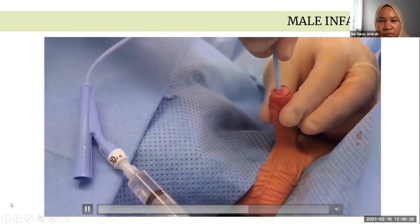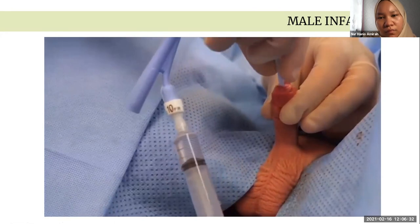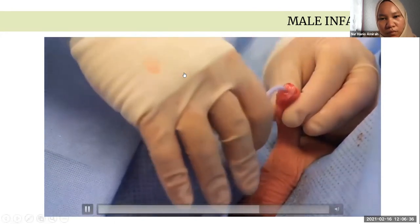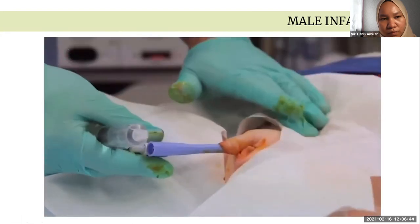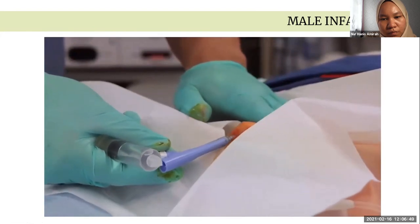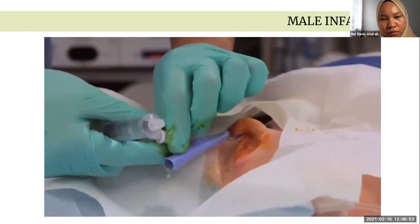Again, in boys who are uncircumcised and have quite a tight foreskin, aiming the catheter at the 6 o'clock position often places it into the urethral meatus without actually visualizing the urethral meatus itself. As we discussed previously, once the catheter has reached the bladder, urine should flow freely out of the catheter.